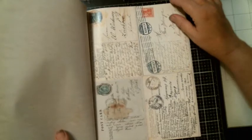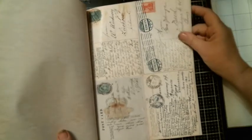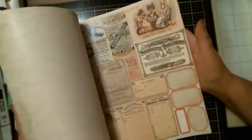Ooh, look at this. I love the old writing. So it's like postcards in different writing. And then we're back to the first one. So that is such a cool ephemera basic from a book. It's only got a couple pieces of white in the back. Okay, now I missed one. So hang on, put back here.